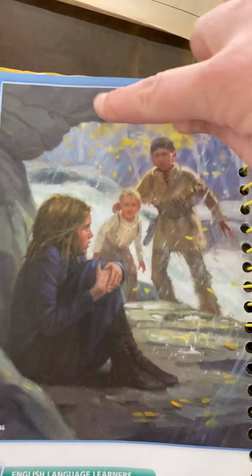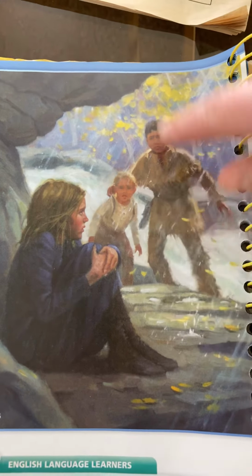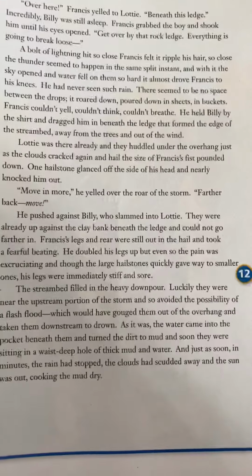So there's the ledge. You can see that they're sitting underneath to kind of give protection. But Frances is the one that's a little on the outside edge, so he's still getting hit by the stuff.